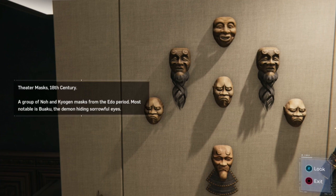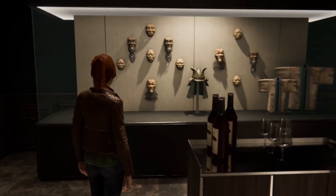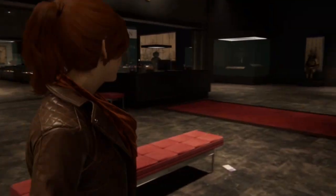Anyway, theater masks, 18th century. A group of Noh and Kyogen masks from the Edo period. Most notable is Buaku, the demon hiding sorrowful eyes. The one in the middle? I see a replica. No, so those three in the middle have the same expression. Well. I'll have to research that later, I guess.